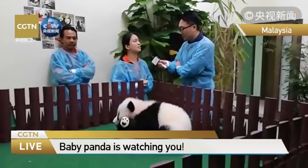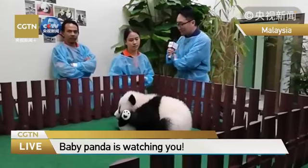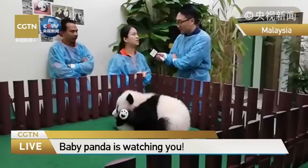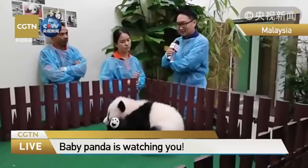Her mother is responsible for brushing her. And this baby panda is actually changing teeth. So what's the weight of this baby panda? Today, she weighs 11.5 kilograms.